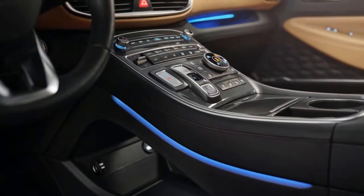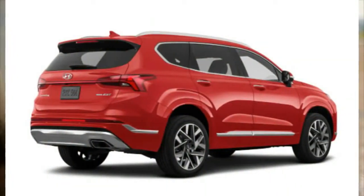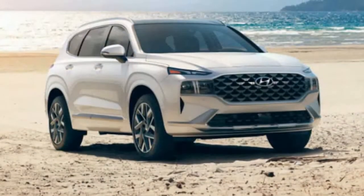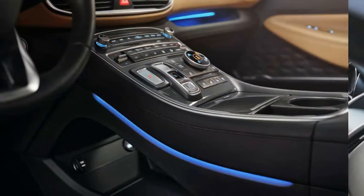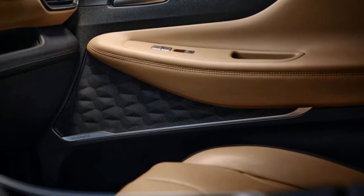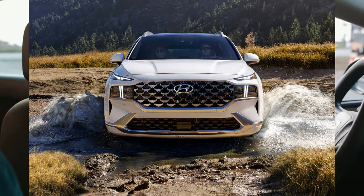The Santa Fe leans a lot as you go around turns, so it's definitely not as planted as a Mazda CX-5. This is an SUV for highway cruising, not sporty driving. But the Santa Fe's steering is pleasantly tuned, making for easy low-speed maneuverability and decent highway stability. The Santa Fe's suspension soaks up most bumps and road impacts, but the ride can sometimes feel a little too soft and wallowy. But the front seats are very comfortable and have a broad range of adjustments and available heating and ventilation.